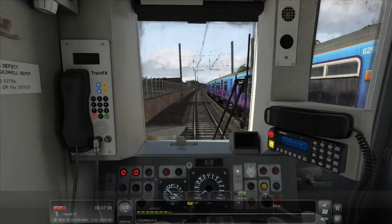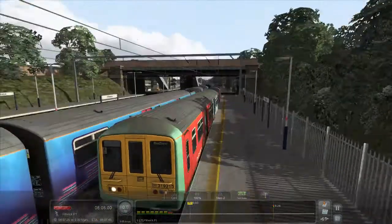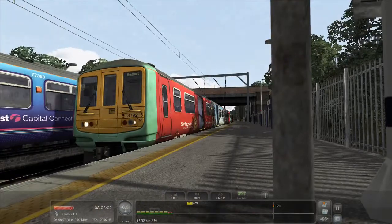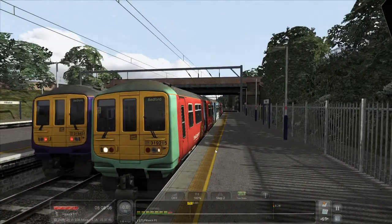Isn't that lovely? And I mean, I'm assuming that this is just a unit that needs repainting, because all the other units are in the Capital Connect colours.